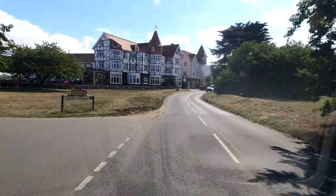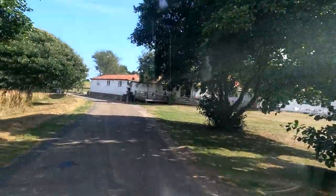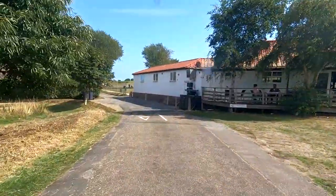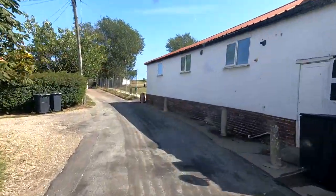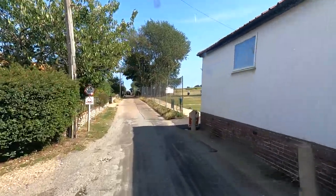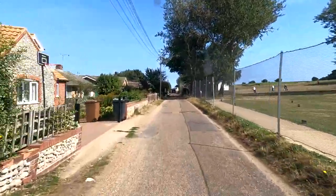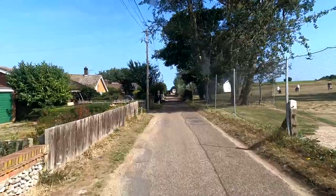So we're now heading to the campsite. As you come up the driveway, you come down the side of the golf course and the hole in one bar. The road is only a single track, and the campsite do ask people not to leave the site in vehicles between 1 and 2:30 p.m. to allow easy access for those arriving.